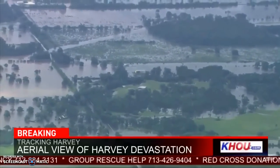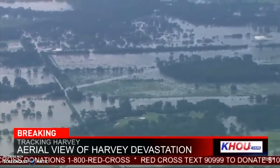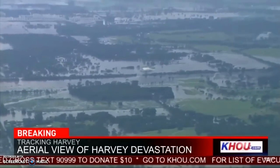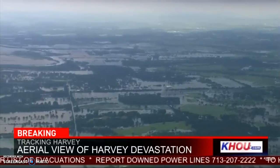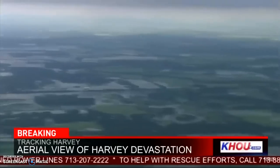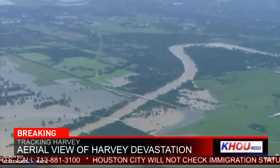Just incredible. And the vastness of it. How much of this area is covered in water. I mean, it really is like someone just dropped these houses, stables, and barns in a lake. You know, a huge lake, huge body of water. It looks like the Florida Everglades. Just endless. Look at that. Yeah. Farmland turned into swampland, lakeland, whatever you want to call it. As far as the eye can see, it stretches and stretches, and this is what we're dealing with.